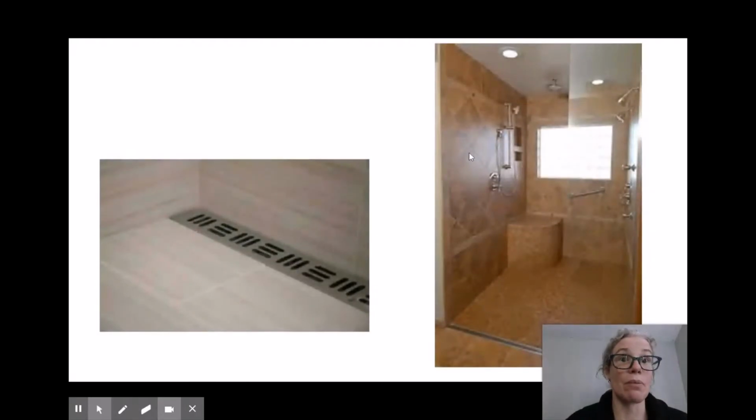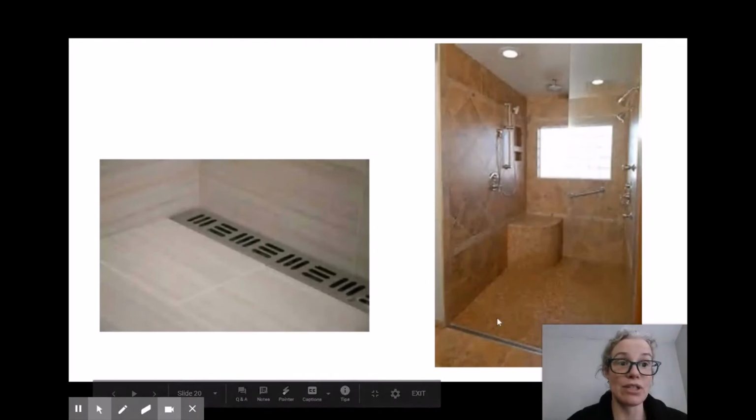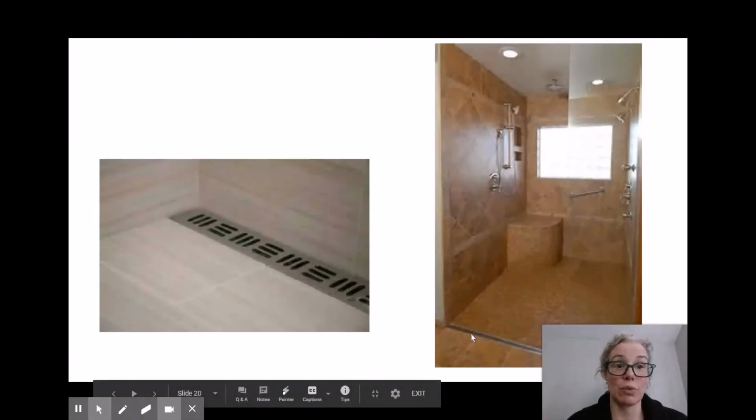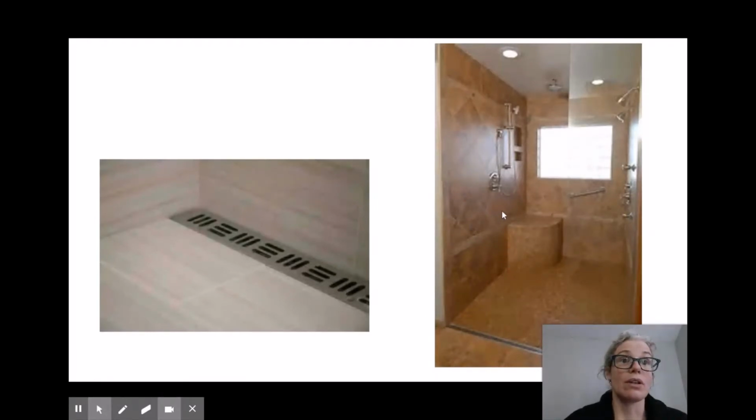What I think is preferable is to have a 0-step entrance to the shower, meaning it's completely flat. Now, this does take some extra designing, so you want to make sure that you get an expert that knows how to tilt the tile just slightly to make sure that the water will indeed go down this style of drain. It's called a curtain drain or a linear drain, but this way there's no tripping hazard whatsoever. This one obviously needs some more grab bars as well.